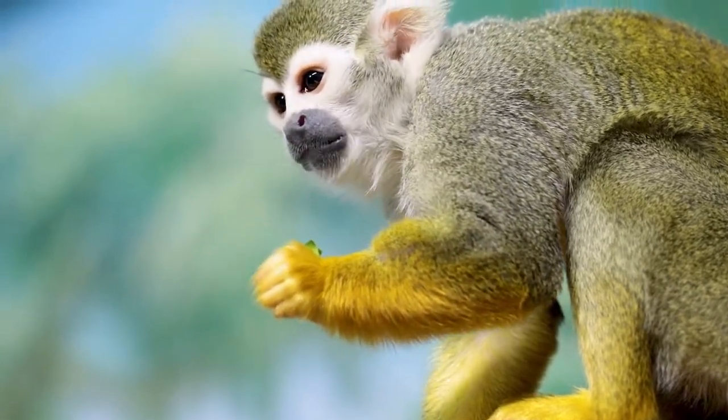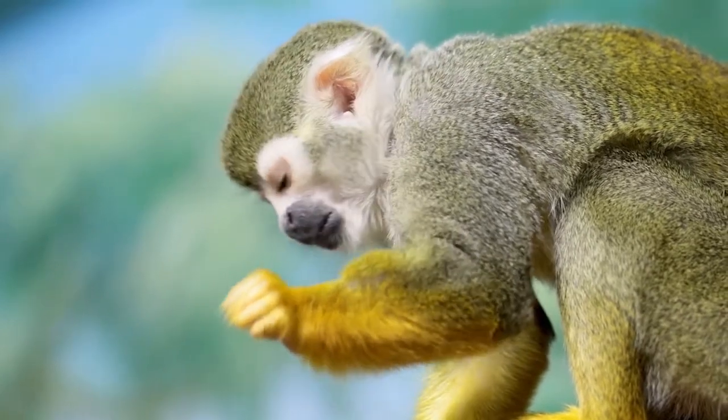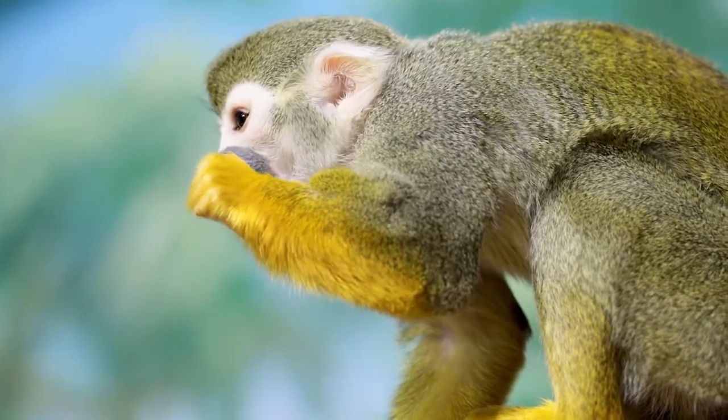Number 7. 99% of squirrel monkeys' time is spent on trees, and they are limited to the canopy environment, where they can move safely and freely.